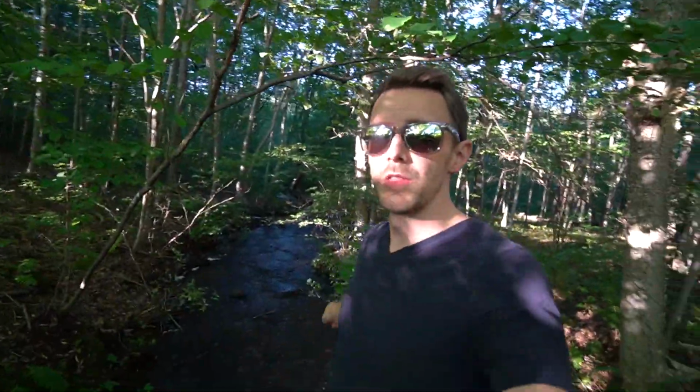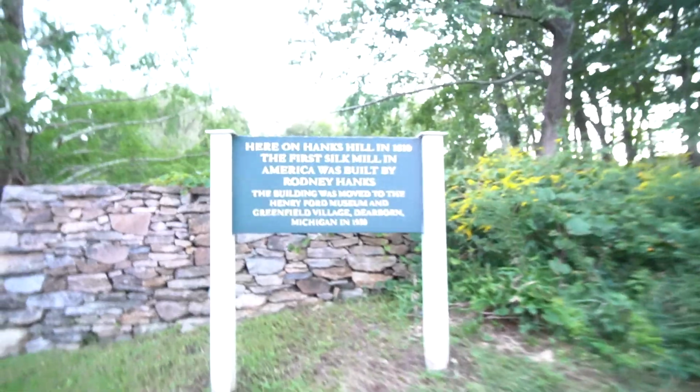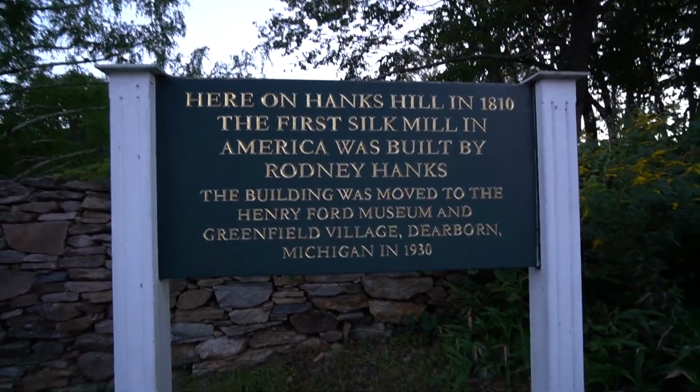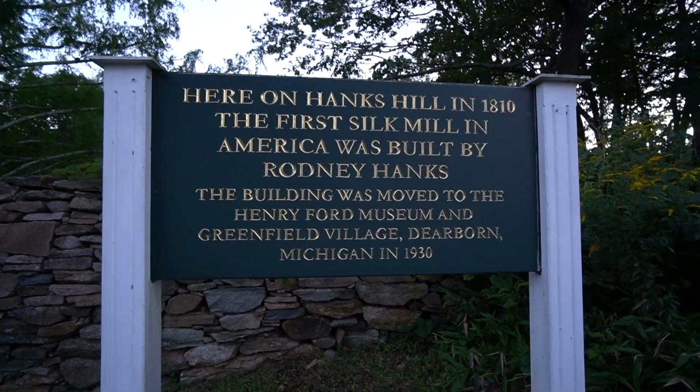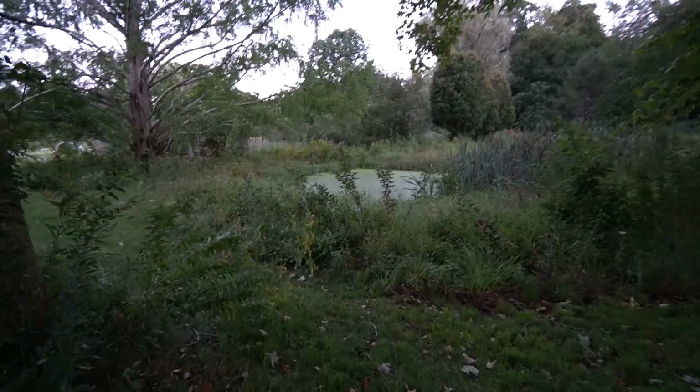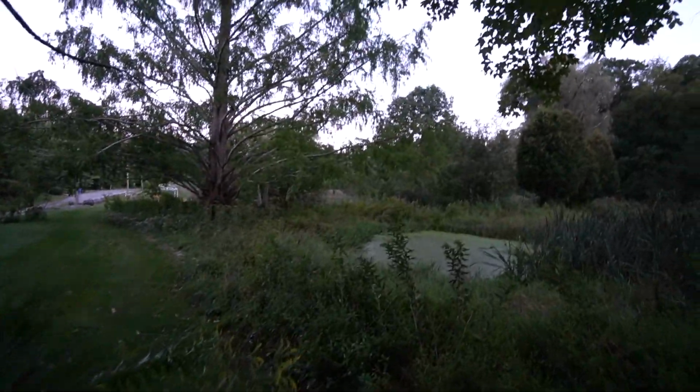Now, if you were to follow this water about a mile downstream, you would reach the site of what was likely the first silk mill in the United States, dating back to 1810. And you know what? The roughly mile downstream, we get this spot along Hanks Hill Road, which was the site of the first silk mill. Not much to see other than the holding and retaining ponds, but cool little stop.